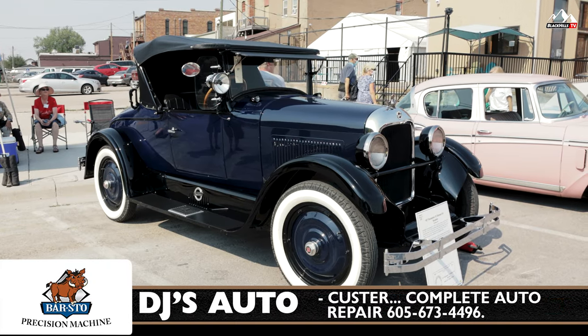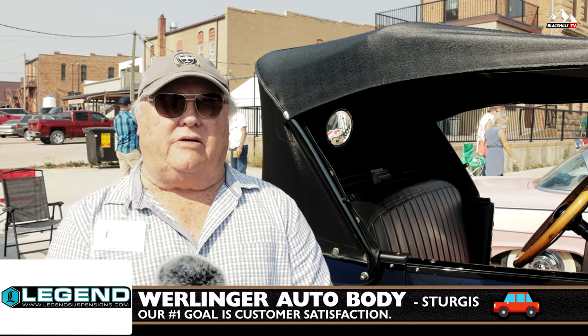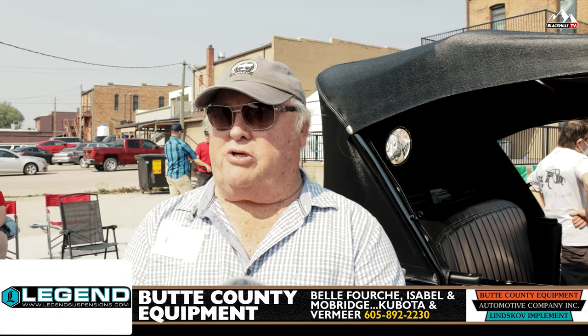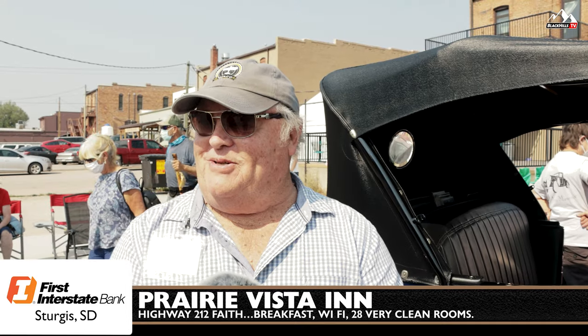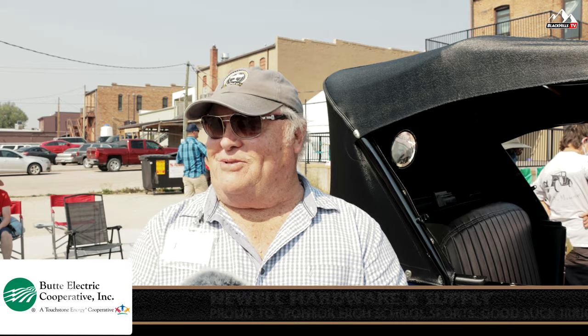It has a standard 6. In '27, they offered 3 engines: a light 6, a standard 6, and a big 6. And this has the standard 6 engine in it. We've had it to 3 national Studebaker shows, and it's done very well point-wise. We just thought we'd come out to the Black Hills and see what it was like out here. The show was going, so it was a fun trip.